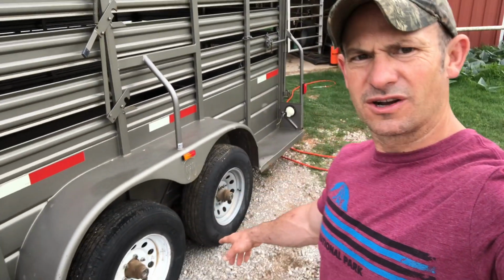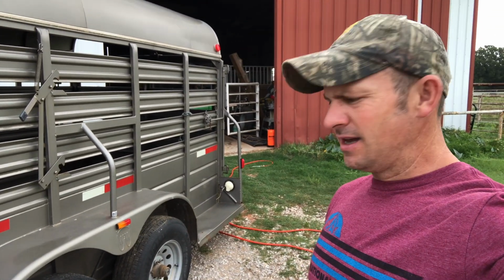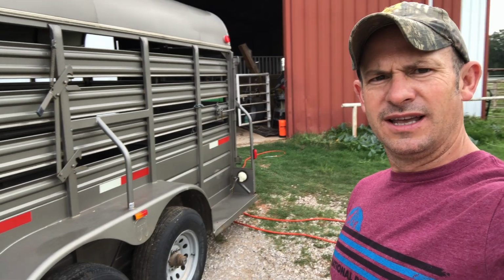So our trailer is a double axle, single wheel double axle, and I'm going to check the pressures in these tires. I'm gonna put a little grease in the inserts for the bearings. I'm gonna show you a couple of things that I always have in the truck with me whenever we take a trip like this.